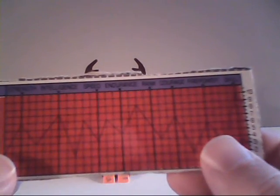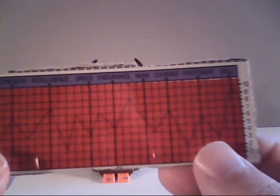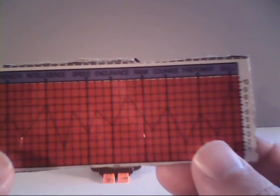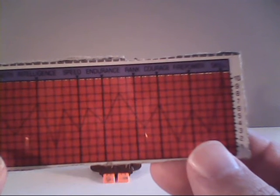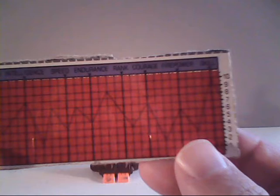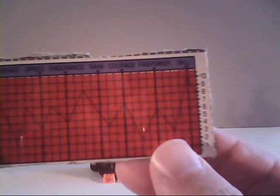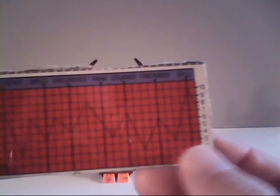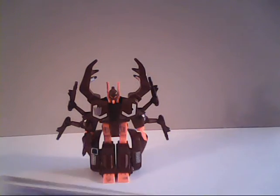Let's lay the decoder here onto the grid and we'll take a look at his stats. It gives his strength as 7, his intelligence is 8, his speed is 4, his endurance is 5, his rank is 6, his courage is 7, his firepower is 6, and his skill is a whopping 10, so he is, almost like Wolverine, the best at what he does.